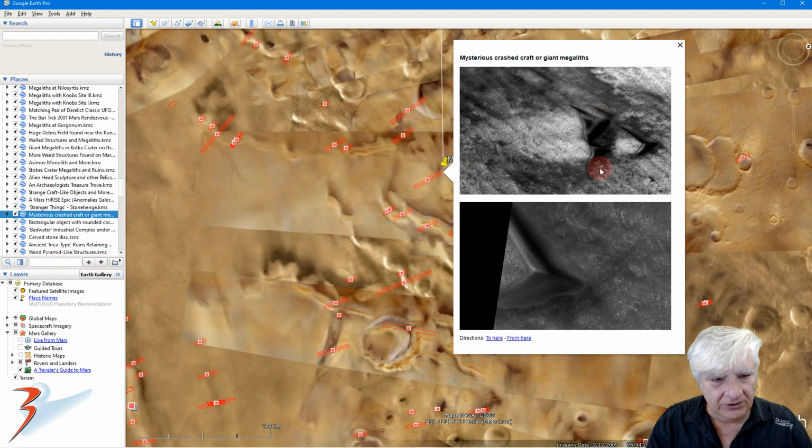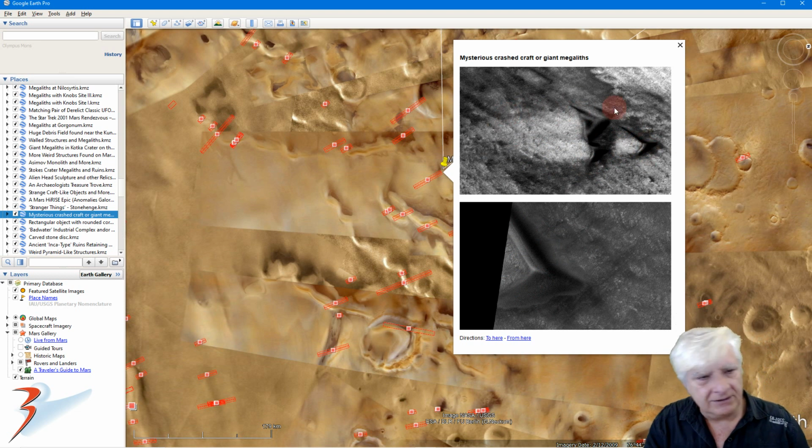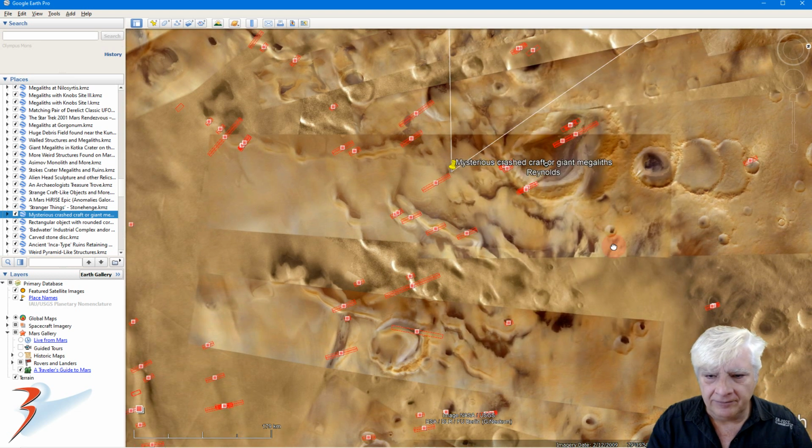And those huge megalithic blocks. This is a low-res CTX photograph, and there's a high-res HiRISE photograph. This one was taken of that corner over there. Check out the straight edges, uniform depth to it, a right angle. And if I can recall correctly, that piece there is about 2 kilometers long. So looking at huge megalithic blocks buried over there, guys.